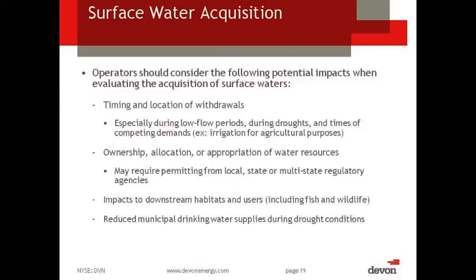So as we turn our attention here and truly look at each one of these different sources of water for acquisition, I'm going to start off with surface water. Surface water definitely requires a lot of communication and pre-planning. So operators should consider the following potential impacts when evaluating the acquisition of surface waters. Again, I think I've mentioned this a couple of times, but timing and location is so important for surface water, especially during low flow, during droughts, and times of competing demands. We've seen this for surface water use in several areas.